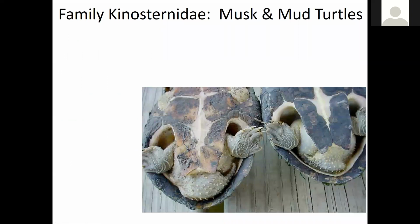Well, here's the bad news. Sometimes you need to look at the plastron to be certain of your identification. And so that's a real problem. These are the only turtles that I'm going to talk about today where there are just two species that are really hard to tell apart sometimes. And it helps if you look at their plastron, which means the thing's got to be in your hand, of course.